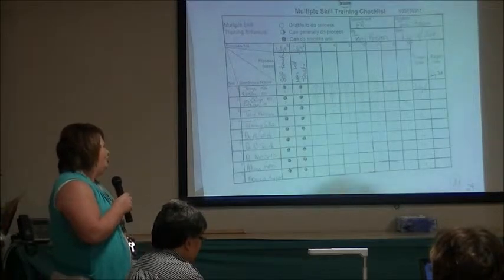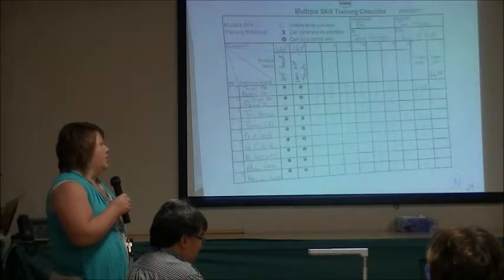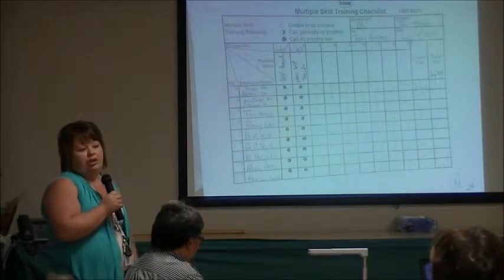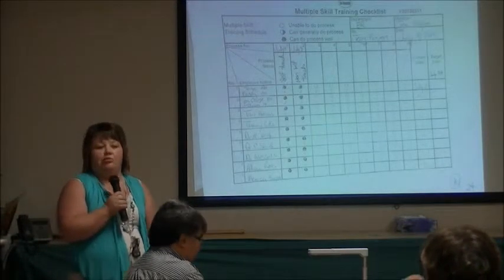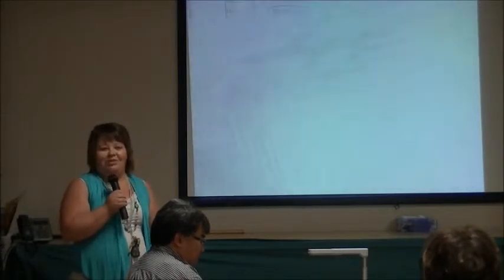We do have more training to do. Of course, we didn't get a chance to train everybody, and there are a lot of departments to train. So Terry is going to be working on that, and hopefully by the end of July, we'll have everybody going up to standard.